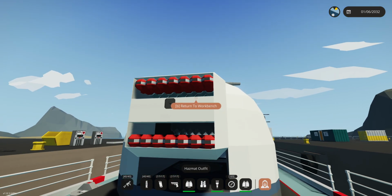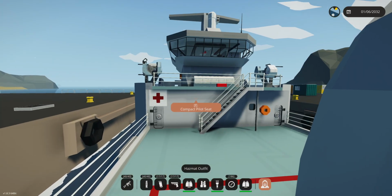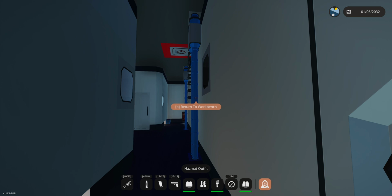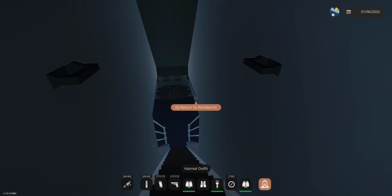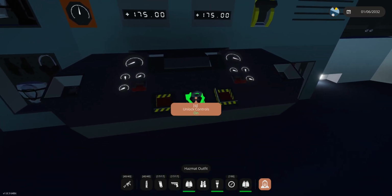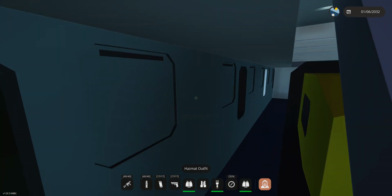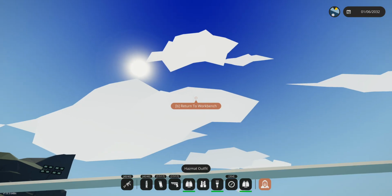Back here are the missile launchers, which can be automatically or manually fired. It depends on what setting you have it on. We have a med bay right here somewhere. Yeah, right in here. This goes down to the reactor chamber, which I'm going to fire up now. Okay, so the reactor is on, and these are basically just observation ports for the reactor. And now we're going to go back in here, and then go back up.